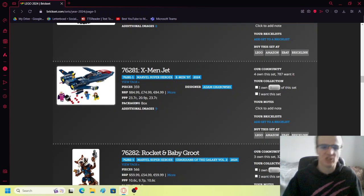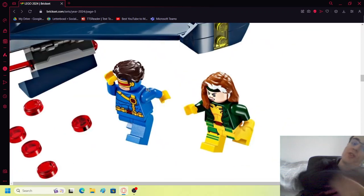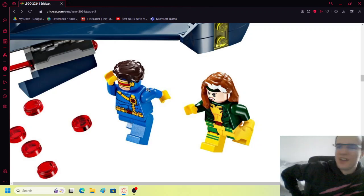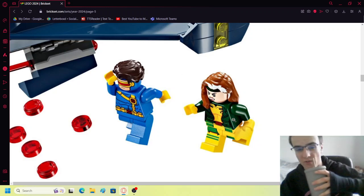Okay, the X-Jet. So on the one hand, Cyclops, which this figure actually looks quite similar to a fake Cyclops that I had. It just had a different hairpiece. I got it back in 2014. And that's kind of interesting to see come full circle. As well as Rogue for the first time ever.